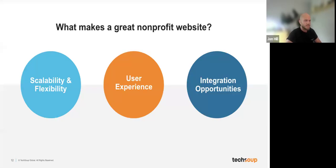And of course, the best nonprofit websites prioritize user experience. This means making it easy for visitors to navigate, find the information they need, and take action. Imagine someone coming to your website for the first time. Can they easily understand your mission, or where to donate, or volunteer opportunities within just a few clicks? This is the user experience, or UX, that we're going to be striving for.